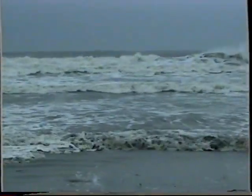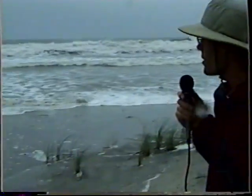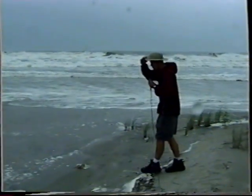That darker patch out there is one of the largest sections of the hurricane. Right here we're looking at the tropical storm as we speak. Man, what a day. Definitely a day you would not want to swim, because we have what's called riptides. And we can show a little microscopic version of a riptide if anybody would like to see it.